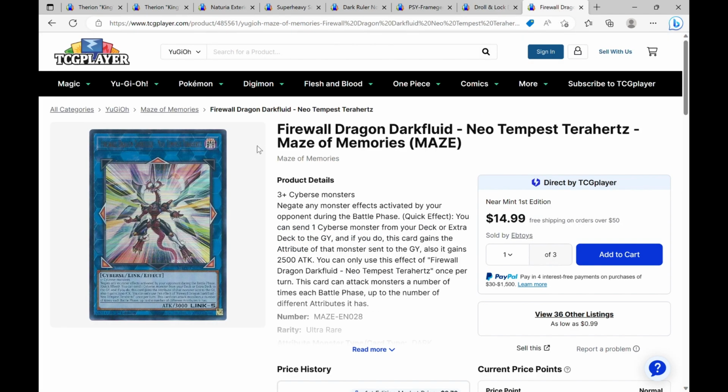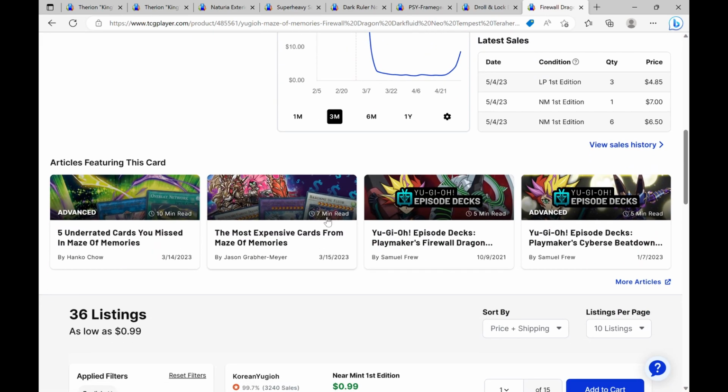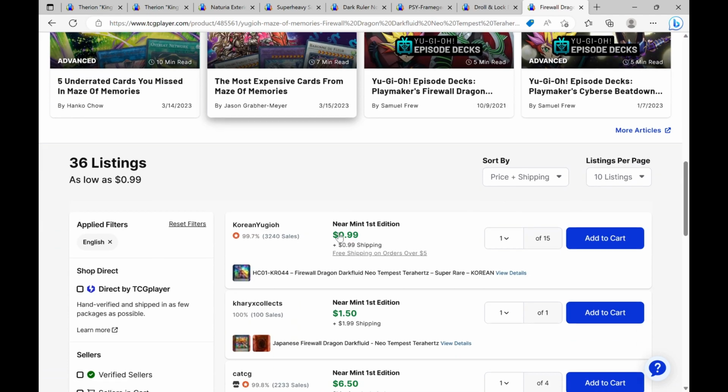And the last card I want to talk about is Firewall Dragon Darkfluid. I spent a long time talking about those last couple cards, but just real quick, I have no idea why this card's really going up. I read it, and it negates things in the battle phase, and I also see it could get to 5,000. It's really cool. Maybe because it's just really hard to find. It also came out of Amazing Memories, so shout out to Amazing Memories, their stock's going up right now.